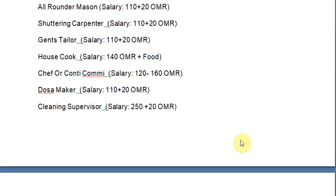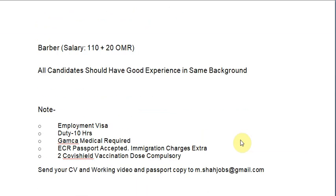So OMR means Omani Rial. I hope you all know it. This is the currency of Oman. And if you want to know the Indian currency value or your home country currency, you can search on Google for one Omani Rial in how many Indian rupees, or how much in your country's currency. Then you will know what the salary is. So next, barber salary will be 110 plus 20.